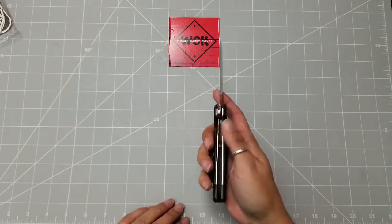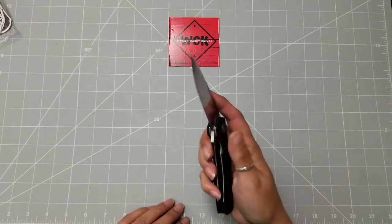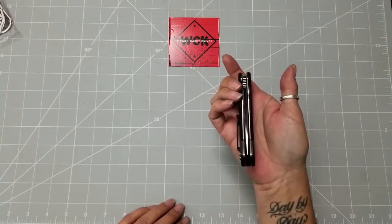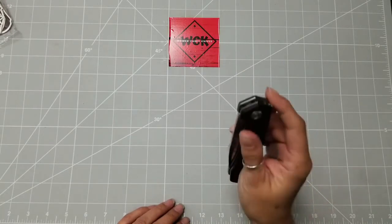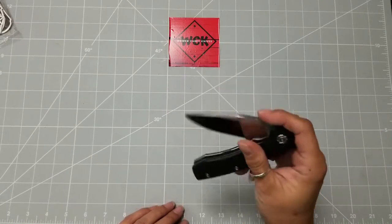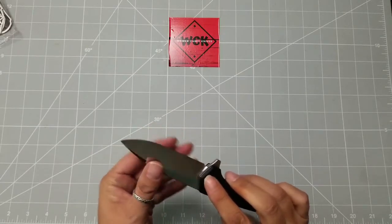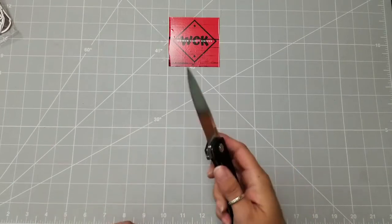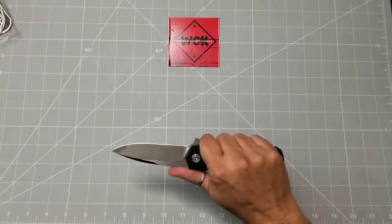Your lockup on your liner lock is not bad. Your centering on this knife is really good. Your flipper tab does have some jimping on there. I don't know whether or not I mentioned it, but like I said, this is a great fidget knife. Super sharp. I love how sharp this is. That's awesome. And it's D2, so it's going to be easy to sharpen. It's done everything I've wanted it to do.